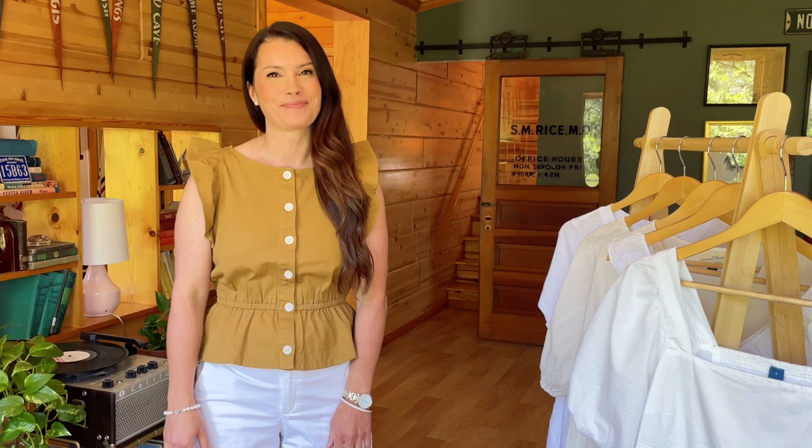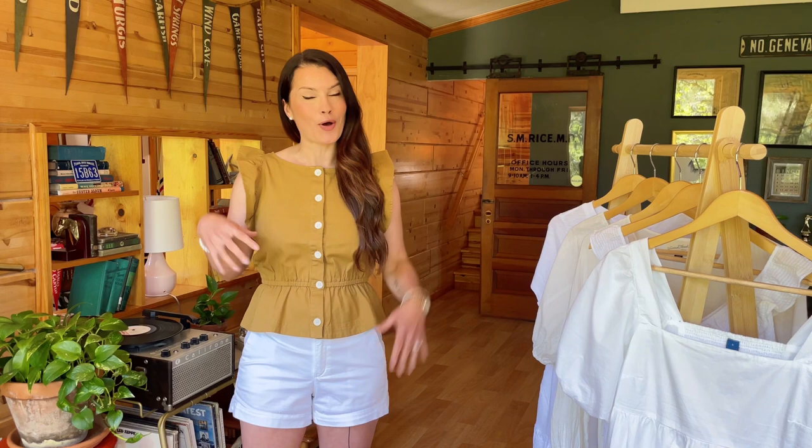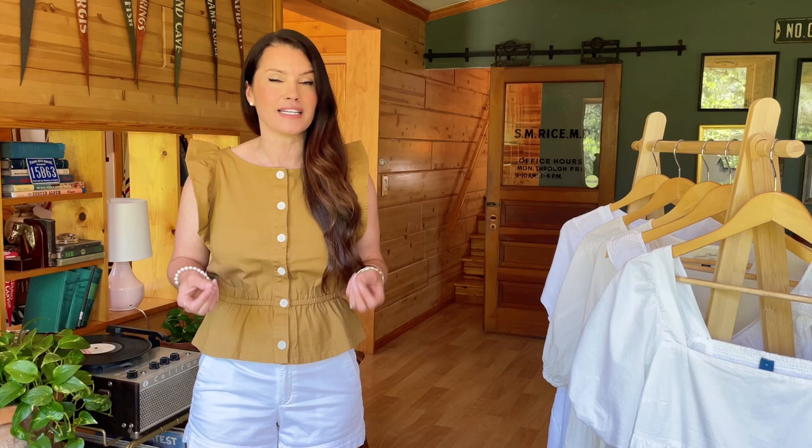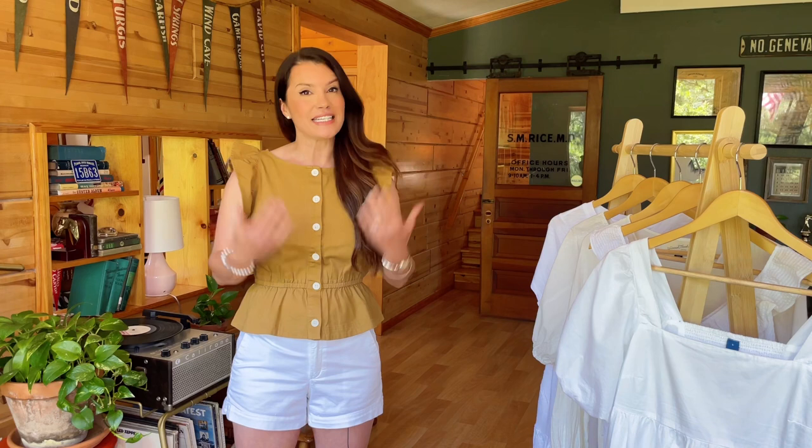Okay guys, and the final dress I tried on from Target was this eyelet detail longer sleeve mini dress. Oh my gosh, this dress would literally sell out, they'd restock it. It would immediately sell out, they'd restock it. I finally got my hands on one and I could totally understand why people were just going crazy over it. The detail work on this dress, given the price, is phenomenal.